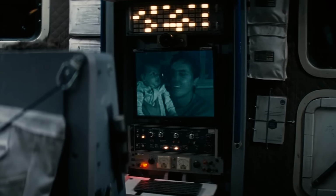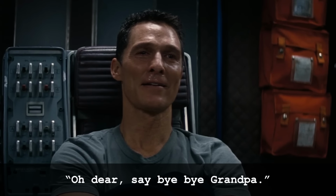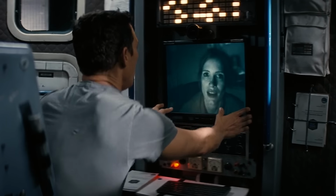As Chalamet ages into Affleck, you can hear his baby coughing and struggling to breathe. "Oh dear. Oh dear. Say bye-bye, Grandpa. Bye-bye, Grandpa." And on the next call, he says Grandpa is buried next to Mom and Jesse, their son. He didn't make it. Cooper sobs to see his daughter his own age. McConaughey's expression alone, becoming both a meme and really the iconic image of this decade of pure agony. And Nolan edits from this, from Murph turning off the call, and we switch to her on the other end.